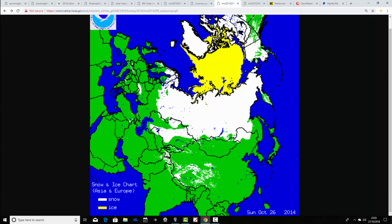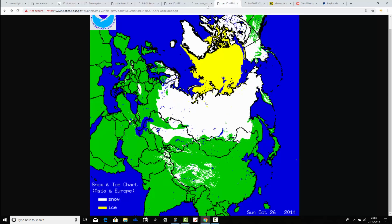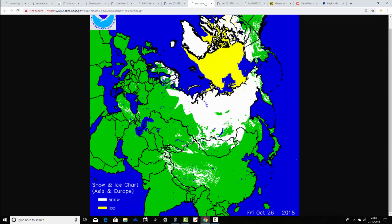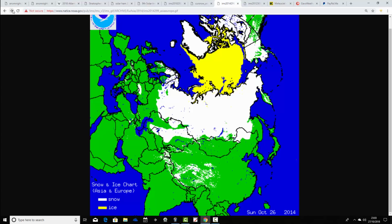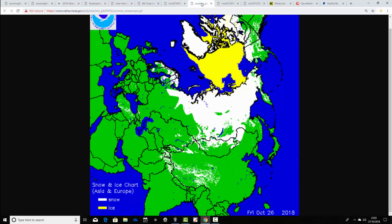That's 2014, and we are well behind 2014 this year, both in terms of Russian, Siberian snow cover and also in terms of Scandinavian snow cover as well. That's 2013, so what do you think about that?